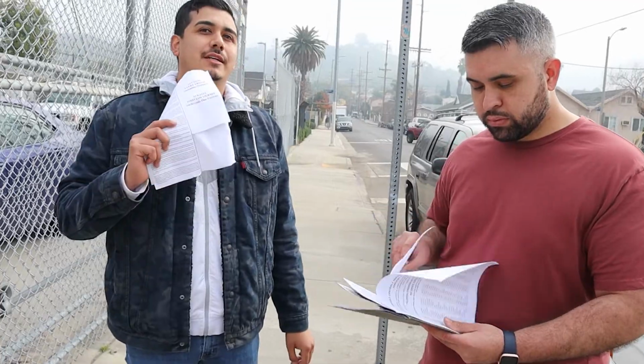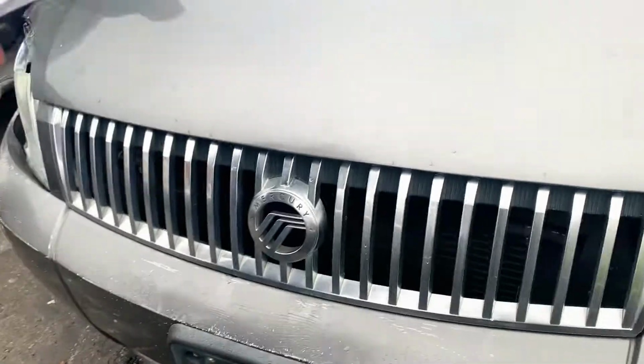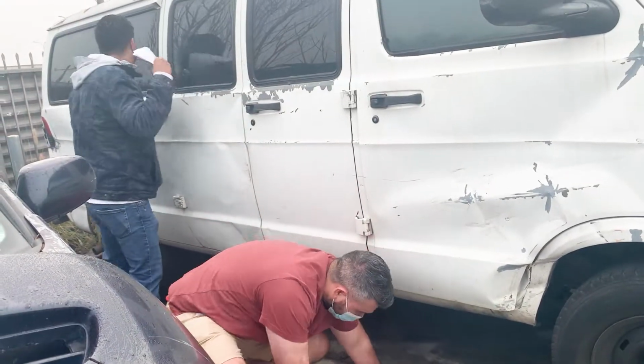All right, but that first car went out for 1,700. The next car, 450. So does that happen a lot where one car goes for a lot, another one for a little bit? Yes, most definitely. It just depends on the condition. Everything there is mainly visual, right? You can't get inside the car, so if the car looks pretty, it's going to go for a lot of money. If it looks ugly, no one's going to want it.